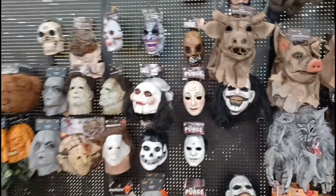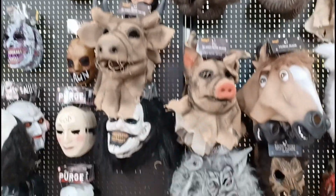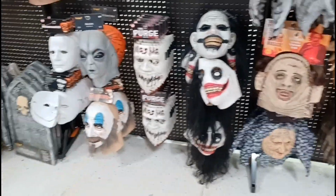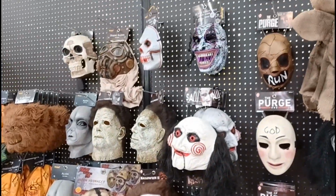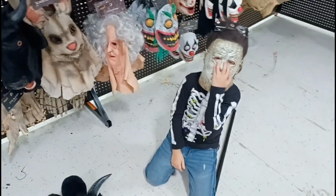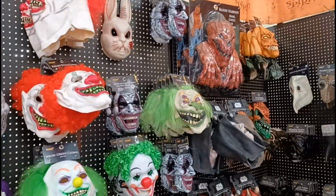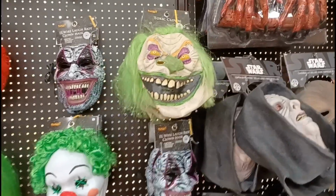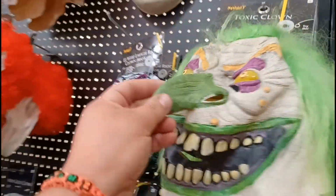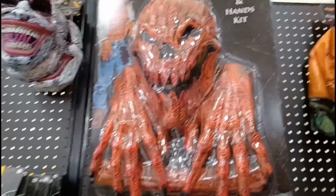Now, this is the first Spirit Halloween I've been to that actually has a full-on entourage of every single mask. There's barely any empty spots, so I'm going to go through them little by little. I don't like looking at the plastic ones. We got the alien, Captain Spaulding, Michael Myers, Jason, Jigsaw, Abraham Lincoln. Oh boy, Halloween 5 all over again. He's got the sickle. Is that the nose of the clown mask? I believe so. He's got the pickle nose.